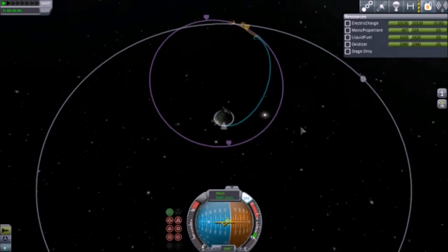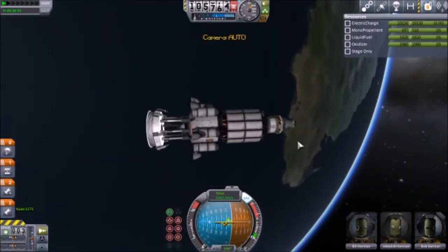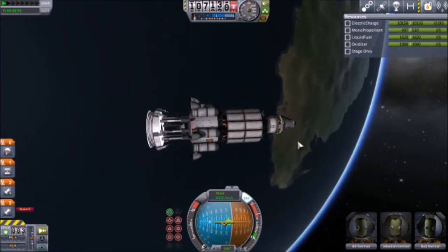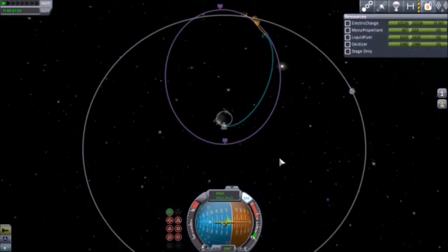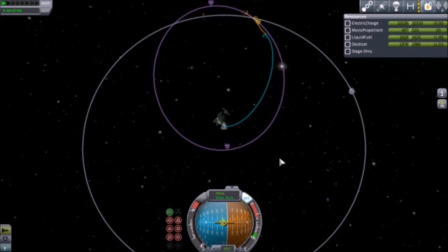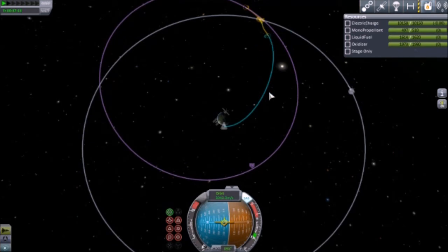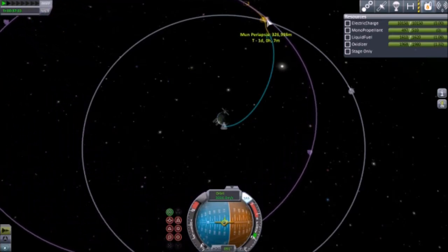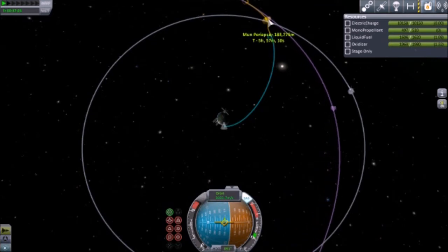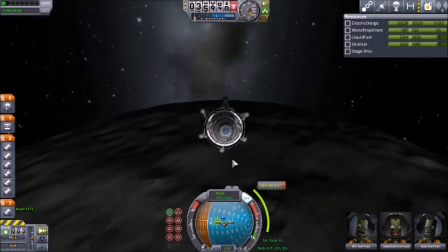Let's go ahead and we'll turn off the nukes right now. Turn on these. And we'll do a little bit of a fine adjustment here with the rocket engines. Okay, we're heading up to our lunar orbital insertion. We're about lined up here.